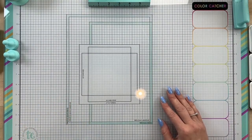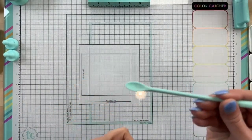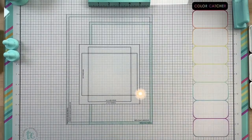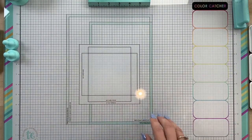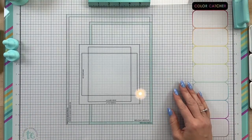Yes. I see EC says a spoonful of crafting helps the medicine go down. Yeah. These little, maybe a medicine spoon. I don't know. Oh, yes. And now Shelly has the earworm. We'll all have that in our head the rest of the day.